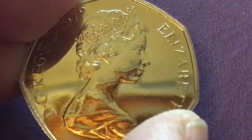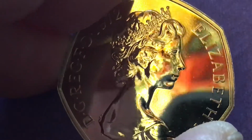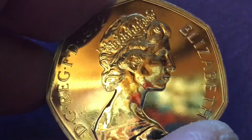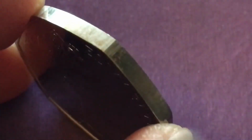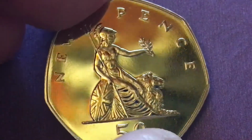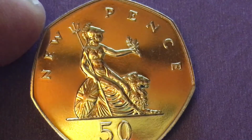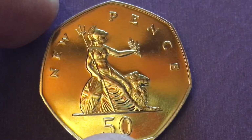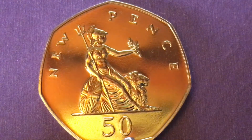And so I'm just going to play with some light colors here today, just because this is kind of a fun look at a coin like this. And you can see the toning when you tip it up, a little bit of reds, a little bit of oranges. And if you tip it up on the side, you see that it is an equilateral curved heptagon, the kind of rounded edges. If we tip it over on the back, we can get the same kind of colorations on Britannia as she sits there, holding out, in this case, an olive branch. It says new on this side, pence on this side, 50 here.